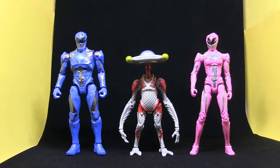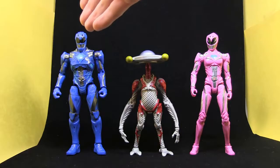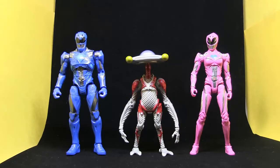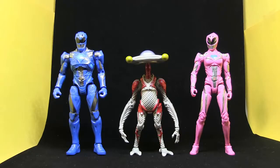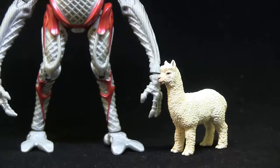And here's Alpha 5 next to his movie counterparts. So you have the Pink Ranger here and, of course, the Blue Ranger. I'd say this is a pretty good scale. In the movie, it looked like he was a little bit shorter than what's being represented here, but honestly, if they would have made these guys a bit taller, it would be a better scale. And here he is next to my alpaca.